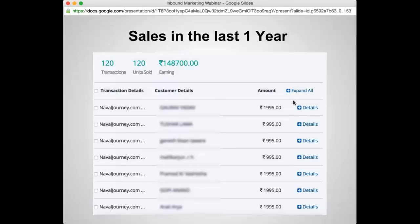So someone actually shelling out 1,995 rupees is not a simple thing, right? Especially in India, and these are not high-end customers. These are students who want to learn more about SSB interviews, and they want to learn how to crack the SSB interview. So they are shelling out 1,995. How do they do it? Even without talking to someone, there is no phone number listed on the site.